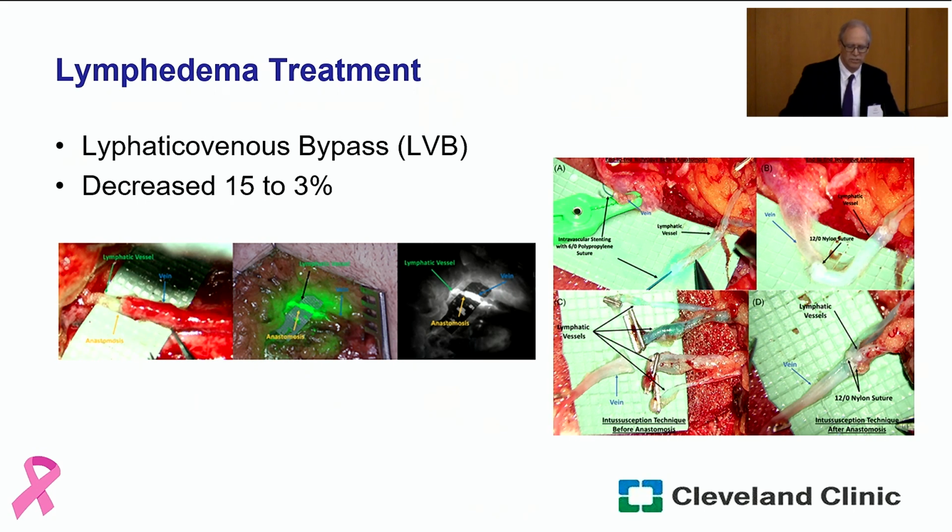So here, this is just kind of showing how we do it. These vessels are quite small, approximately 0.2 to 0.3 millimeters in size. You guys can think of what a millimeter is. It's kind of nothing. This is working at a level that we've never really worked prior to about 5 years ago. And then you see, well, did it work? Yeah, it works.